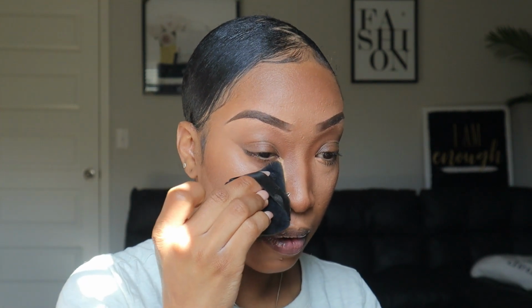So as far as powder, we are going to be going in with our Anastasia Beverly Hills setting powder in the shade, what shade is this? Deep Peach. And add this to where we added our concealer.